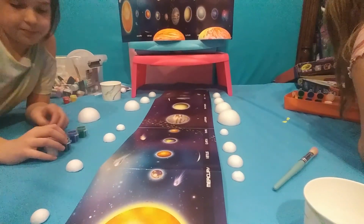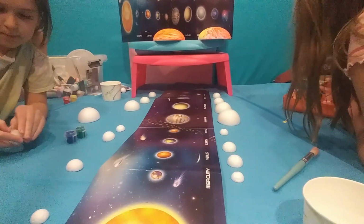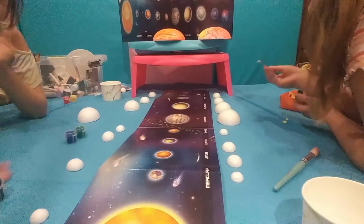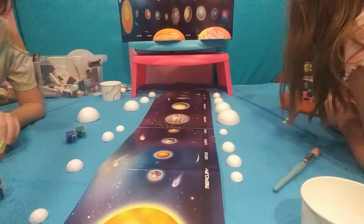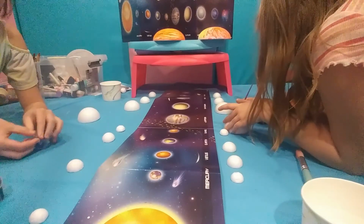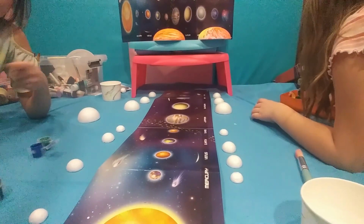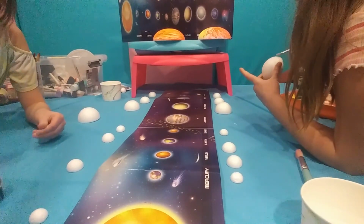So, Jupiter is the largest planet and 5th from the sun. It is 2.5 times larger than all the other planets combined and 11 times wider than Earth. And here we think that Earth is so big, right? This planet has an atmosphere of hydrogen and helium.